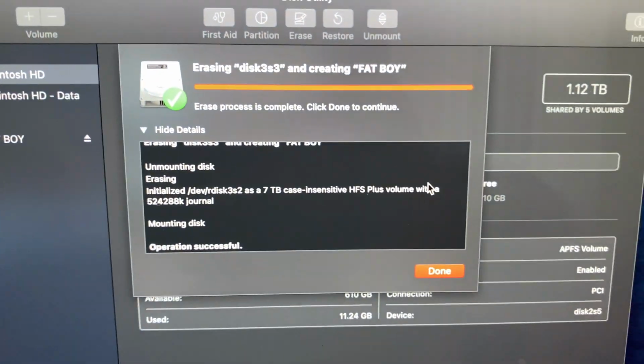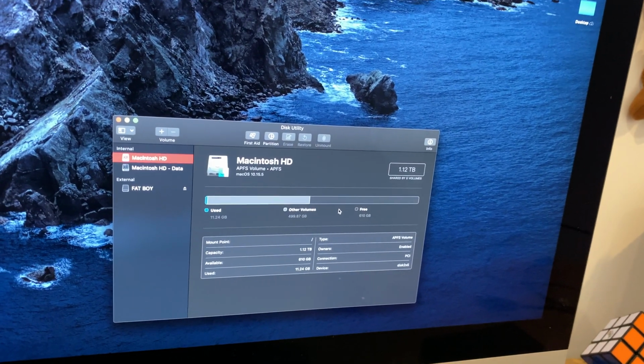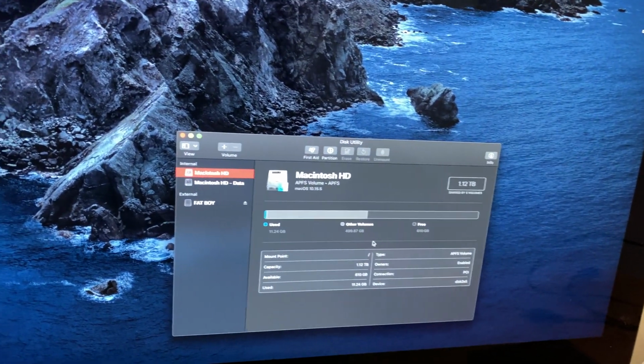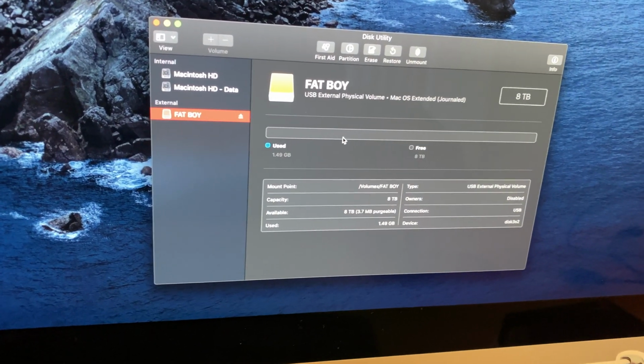It has actually succeeded this time, so it was something about the different format style. Maybe it only works with internal drives. But that is us now formatted our drive. There we go, there you go.